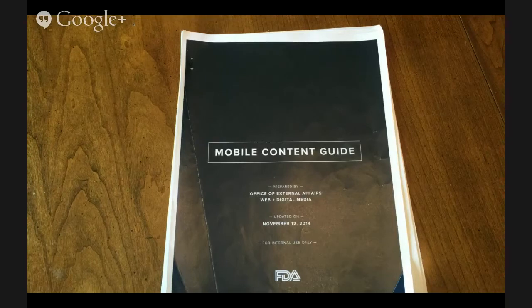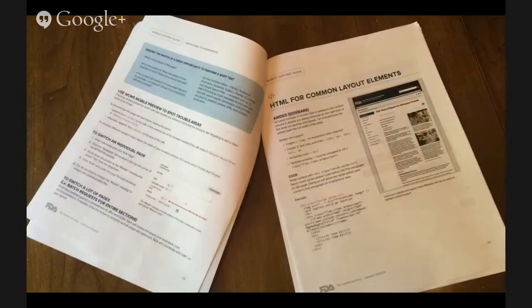Just as any typical style guide, it contains descriptions of different markup, things that we want them to do, things that we don't want them to do, and really the main customers for this are content creators, those who have a very, very basic understanding of HTML.